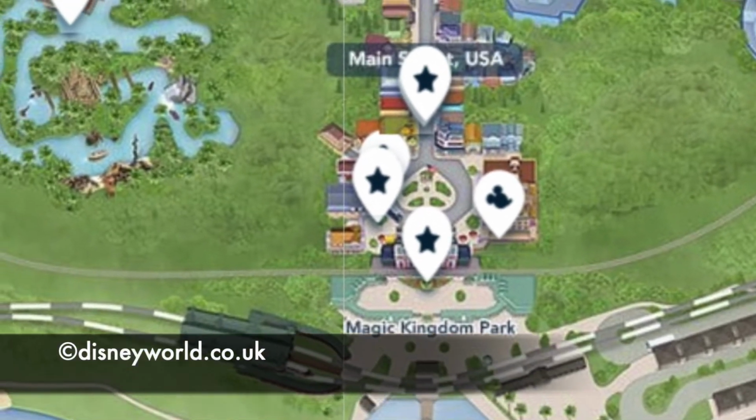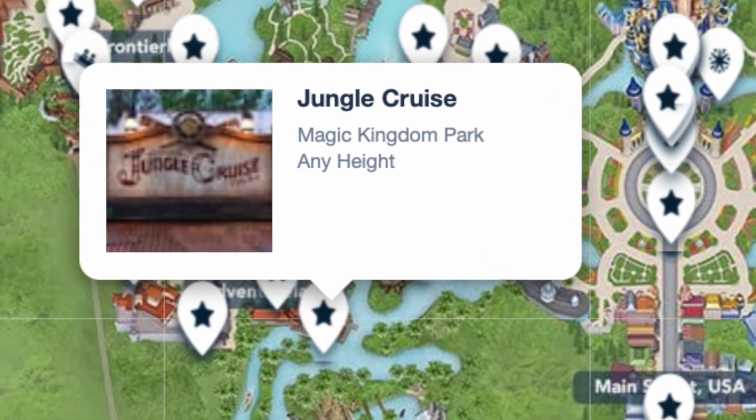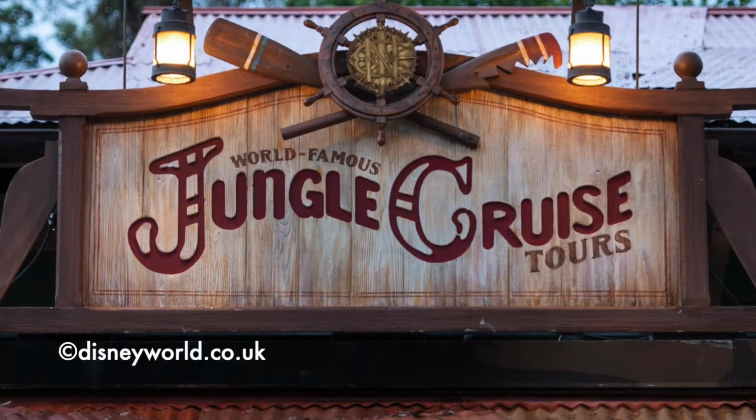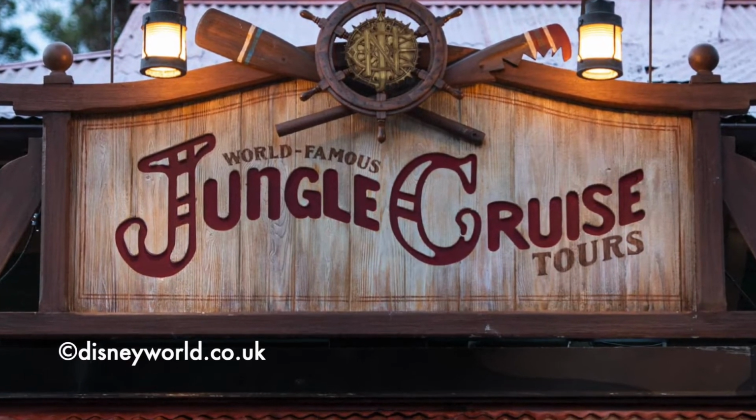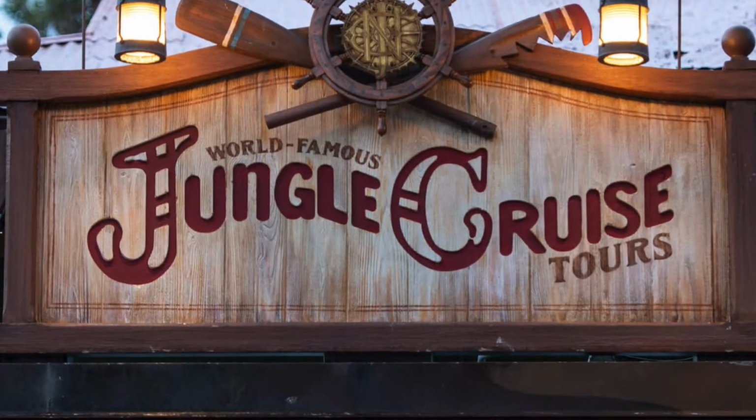Number 10, Jungle Cruise. Now, the reason why these are probably higher up than the other ones just now, the iconic Disney World attractions, is one, there isn't a Jungle Cruise in Disneyland Paris, and two, it can change depending on who your skipper is. Different jokes may be told. You might hear something new every single time you ride the Jungle Cruise.